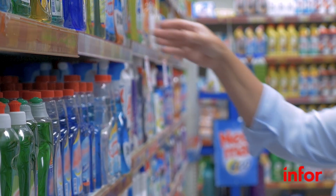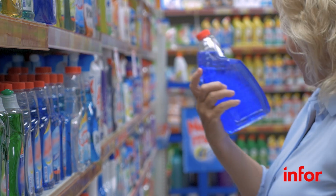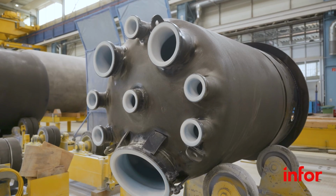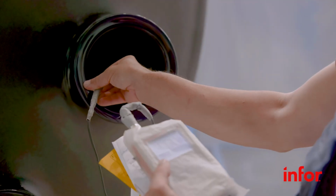You can think about everything you are using at home to clean your house. All of those products somehow contain chemical products that have most probably been processed in one of our machines.